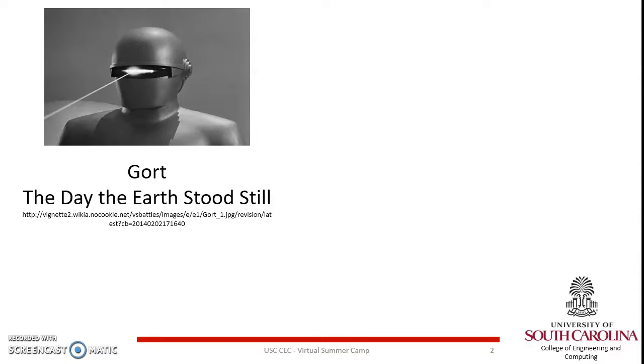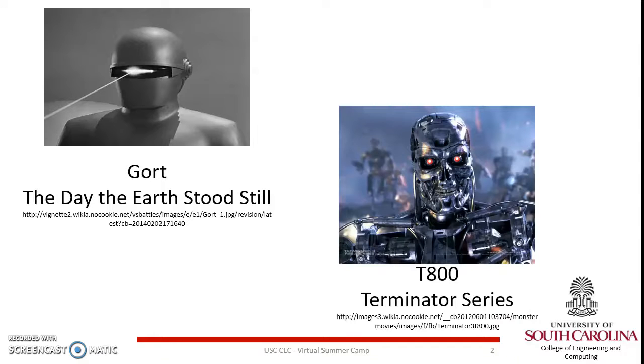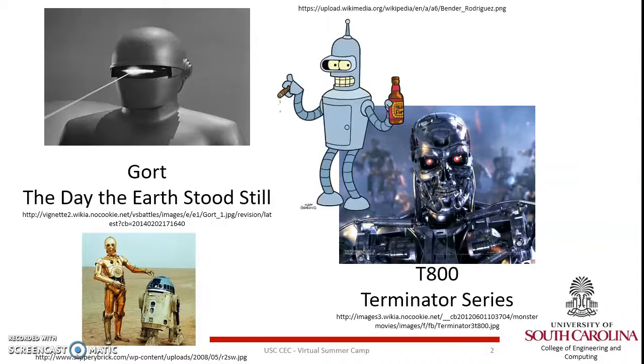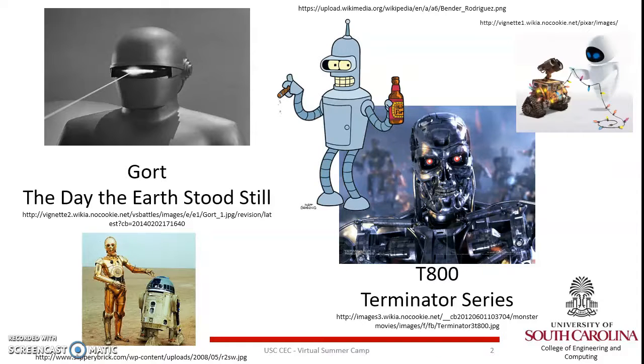There are many robots going back in history. Gort is one of the first robots, from the old movie The Day the Earth Stood Still. Terminator robots, a little scary, from the Terminator movie series. Some famous Star Wars robots. You might know some other robots from different movies or different TV shows. So we've been around and seen robots.